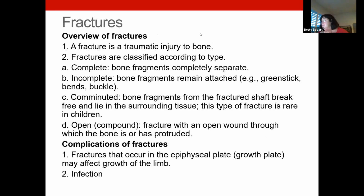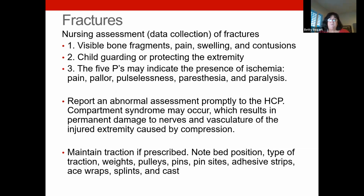Now, fractures. A fracture is any injury to a bone, right? What do we need to be most concerned about? That's the growth plate, right? That growth plate could crack, and we need to get it fixed straight, or it's going to be a short arm, leg, finger, or toe, because we didn't make it correctly straight.